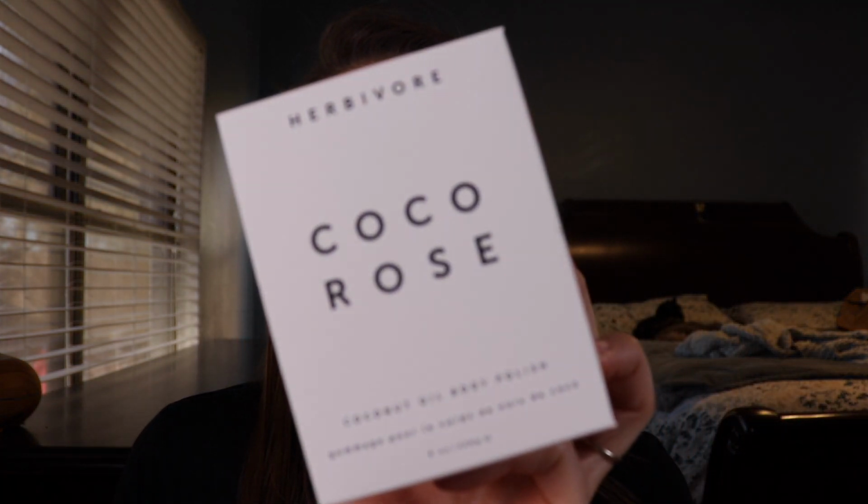So the first thing in here is the Herbivore Cocoa Rose Coconut Oil Body Polish. I've only tried a couple of things from Herbivore. I wanted to try some of their stuff. Oh, we actually saw it. We had an Herbivore box a while back, I do believe.